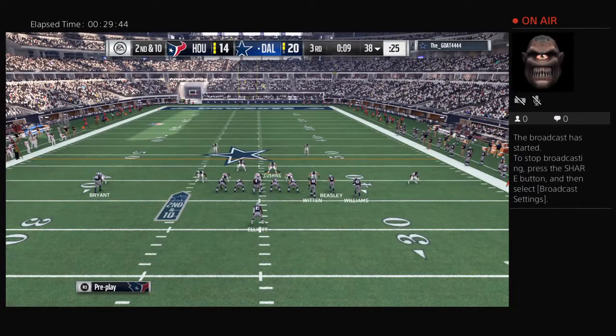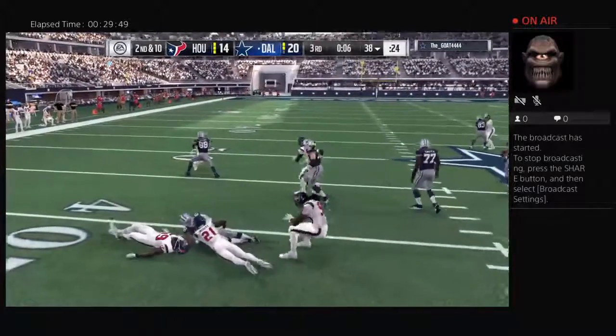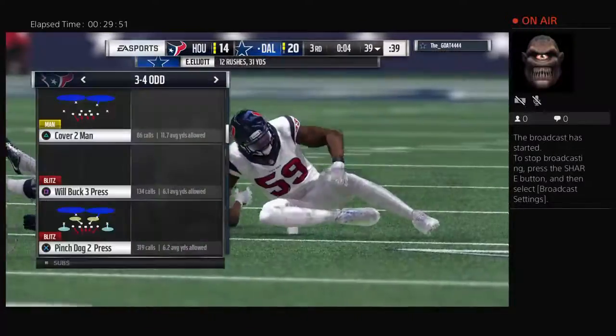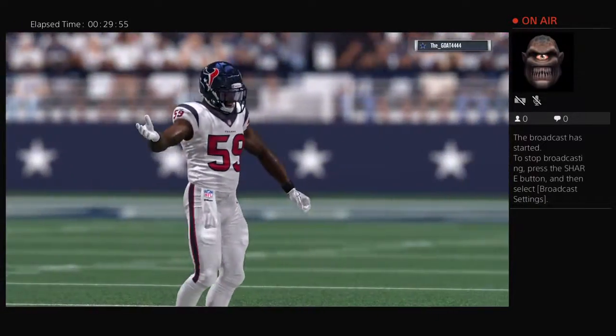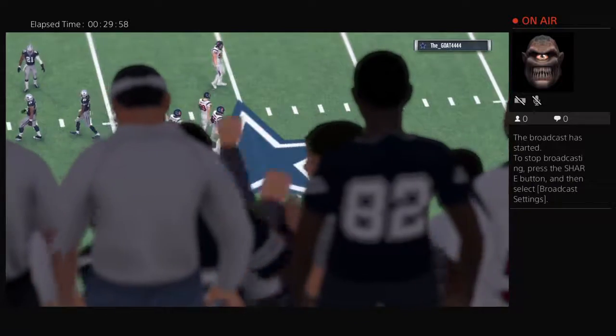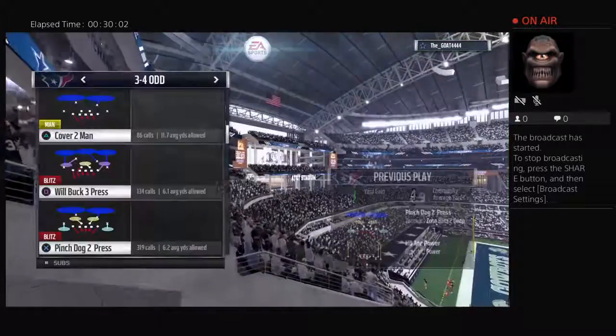The give is to Elliott. Looking for a seam, but finding none. He'll get back to the line of scrimmage, and that's it. Back now in Arlington. It's the Cowboys with the football. They'll be looking to tack on to their lead as we get set for the fourth.